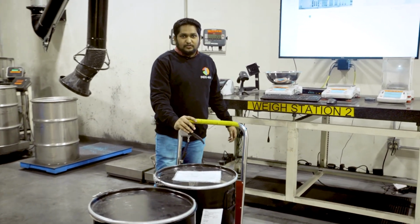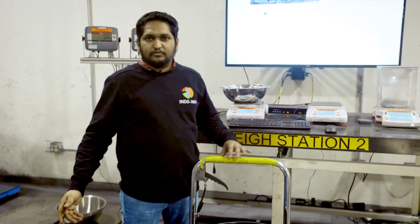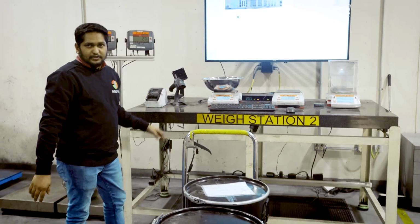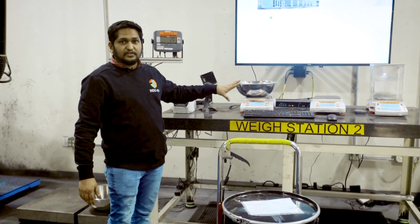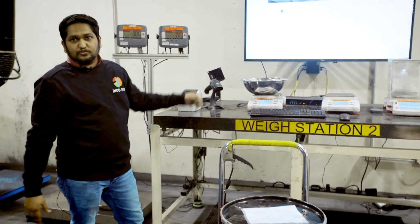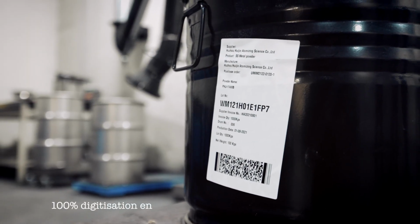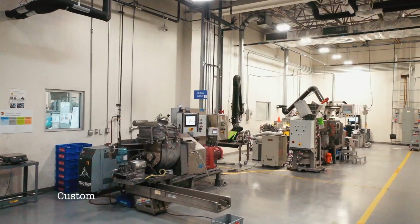At INDO-MIM we mix all our feedstock in-house, and all the ingredients we procure are barcoded, digitalized and integrated to the ERP. So the weighing process and the mixing process, the weighing scale, everything is integrated into the ERP. So there is no chance of any human errors, no mix-ups, and everything is tracked through the molding. 100% digitization ensures world-class raw material traceability.